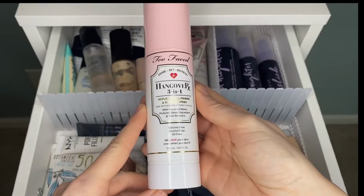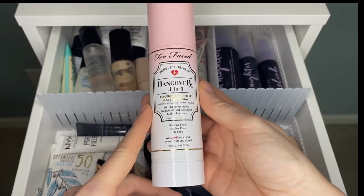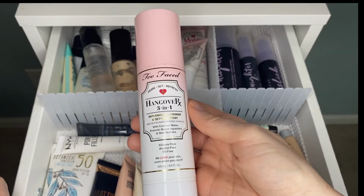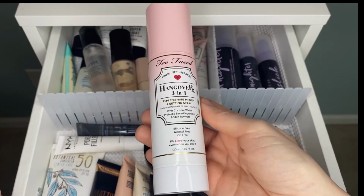The next product is by Too Faced. It's a Hangover 3-in-1 replenishing primer and setting spray. I have talked about this in my full face of Too Faced makeup video, and if you guys missed that one, I can link that down for you below.